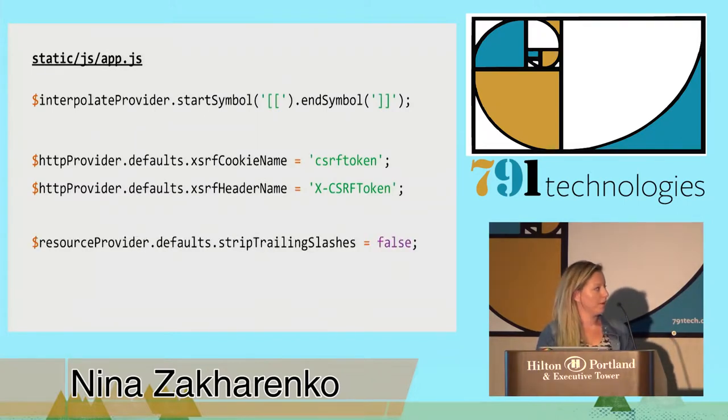The next important thing in our configuration file is we want to tell Angular to stop stripping trailing slashes. I don't know why it does that, but that doesn't really work with Django, because Django loves trailing slashes. They're everywhere.